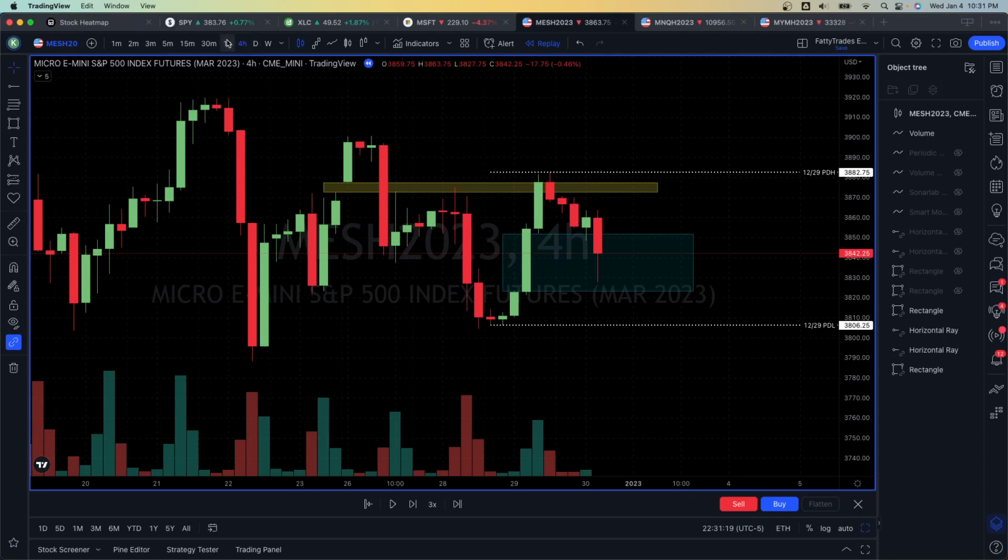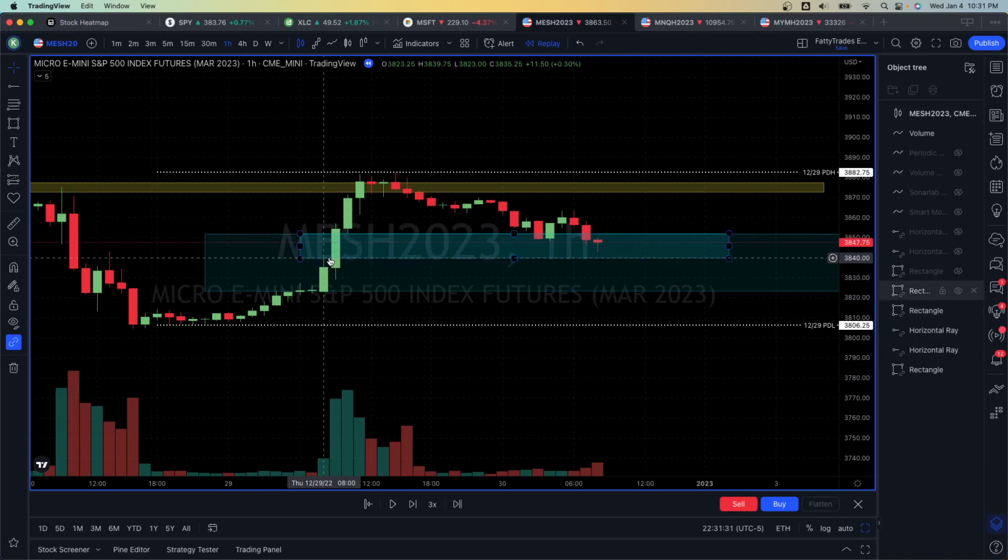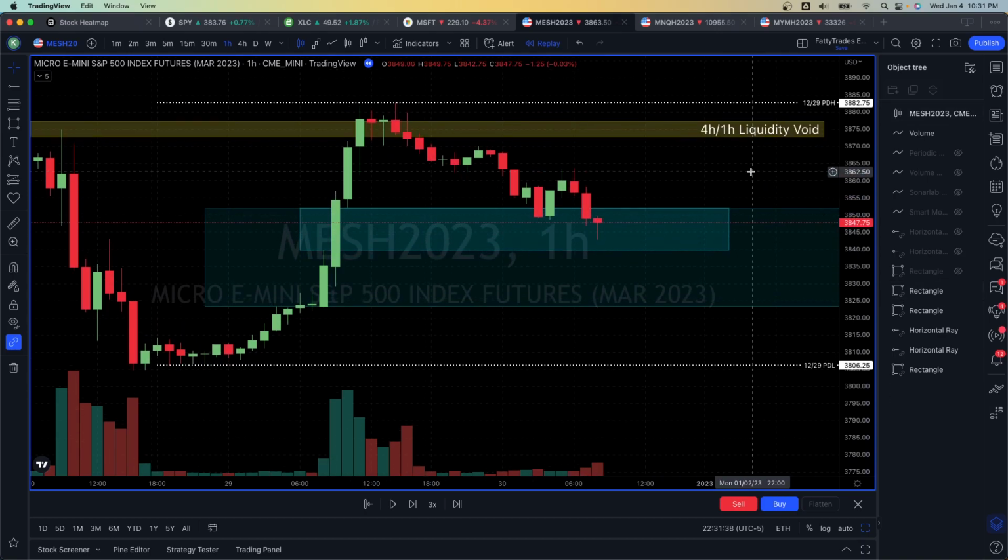And then we want to just do the same thing, dropping down to the 1-hour. We can see the 4-hour fair value gap that we drew here. There's another 1-hour fair value gap that is a bit of a tighter range that we can draw on right here, top of this candle wick to the bottom of this candle wick, which is actually what we've broken into. Let's zoom in a little bit further.